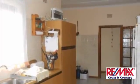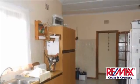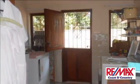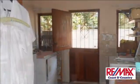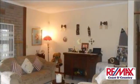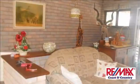It has magnificent views of the nature reserve with spacious rooms. The main house has 3 bedrooms, 2 baths, separate shower, guest toilet, kitchen with extra large laundry room, pantry and walk-in closet. The living areas lead onto the tiled entertainment patio with built-in braai.